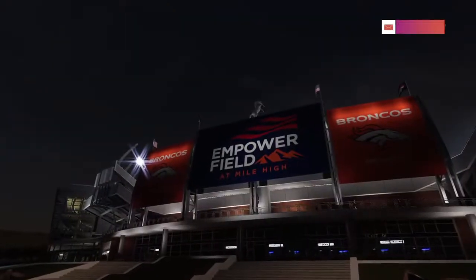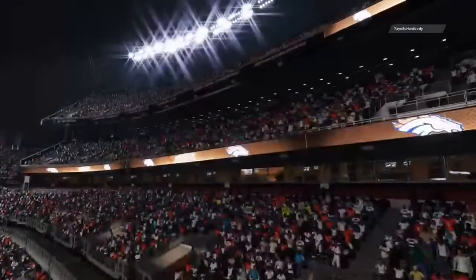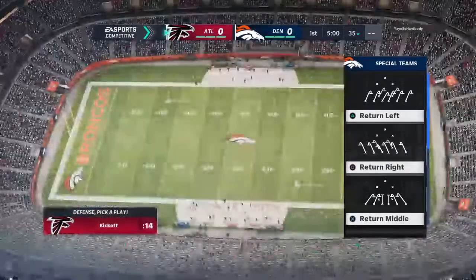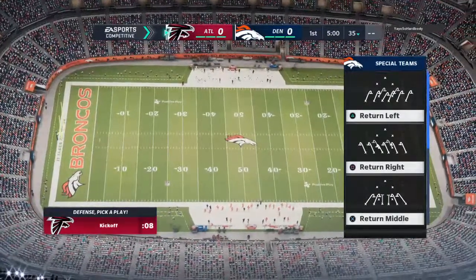It's the NFL on EA Sports coming to you now from the foot of the Rockies in Denver, Colorado. Just a short time ago, sounds loud enough to reverberate across the Rockies. They're ready for football in Denver as the Broncos get set to do battle with Matt Ryan and the Atlanta Falcons.